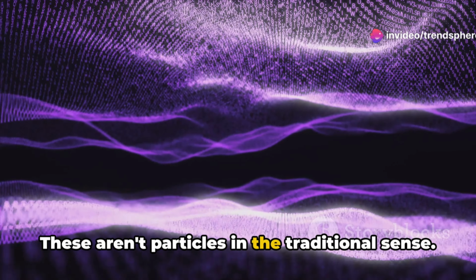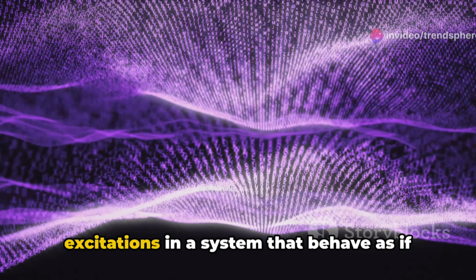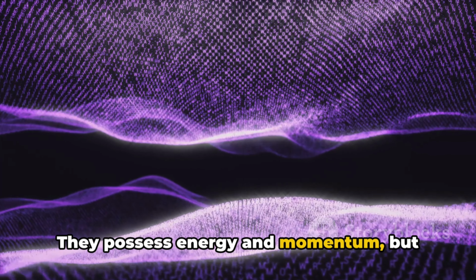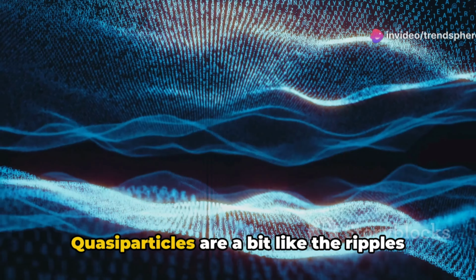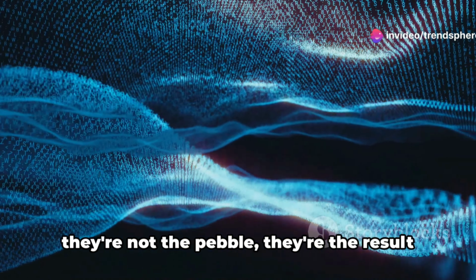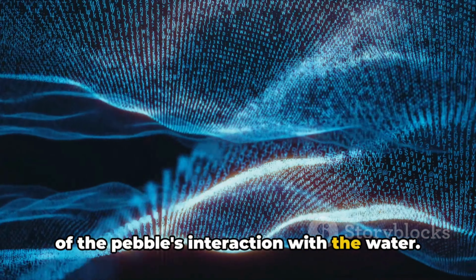These aren't particles in the traditional sense. Rather, they are disturbances or excitations in a system that behave as if they were particles. They possess energy and momentum, but they are not matter as we typically understand it. Quasiparticles are a bit like the ripples on a pond after you throw a pebble in. They're not the pebble. They're the result of the pebble's interaction with the water.